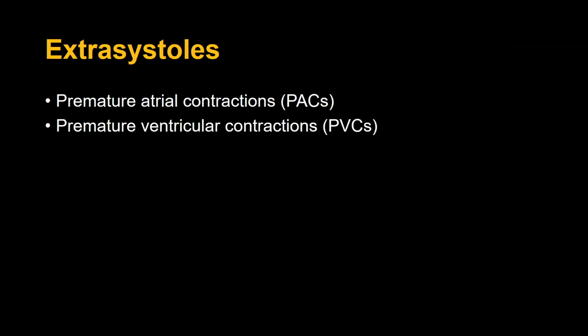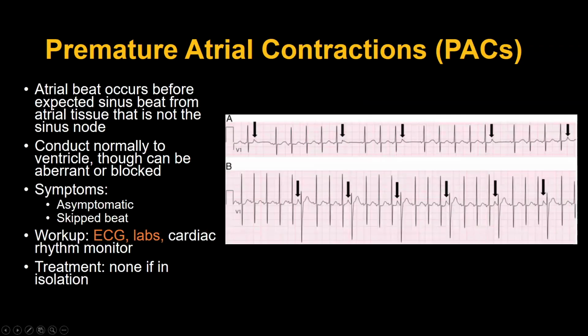So those are some of our bradyarrhythmias. And then just to finish with PACs and PVCs. So for PAC, these are atrial beats occurring before the expected sinus beat and from atrial tissue that is not the sinus node. Oftentimes they're conducted normally through the ventricle. So these are examples of conducted PACs here on the bottom.